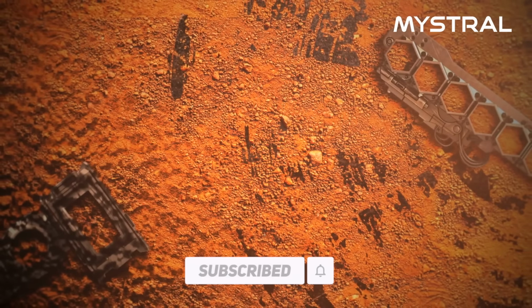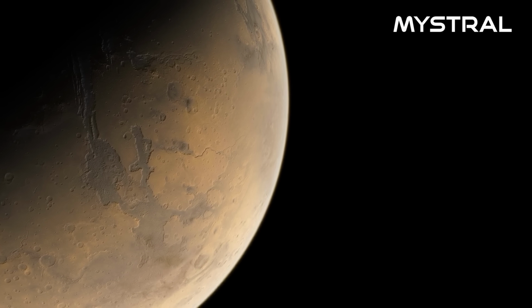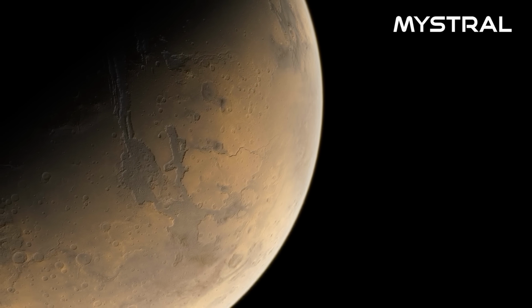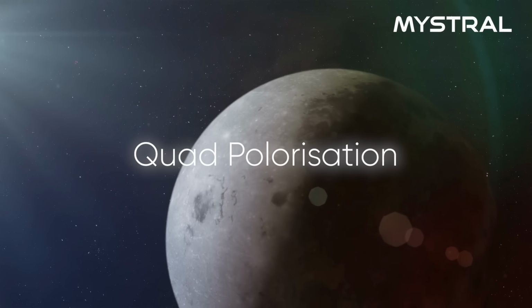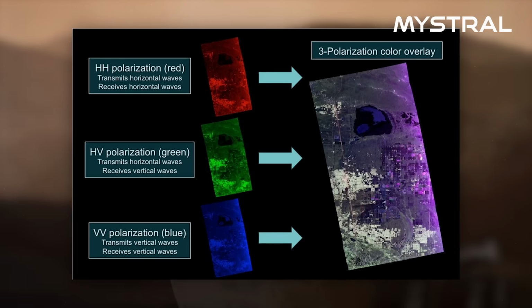Now, let's talk about what the high-frequency radar found. While the low-frequency channel revealed structures tens of meters deep, the high-frequency channel provided unprecedented detail of the shallowest layers, down to about 7 meters below the surface. The high-frequency radar on Zhurong is unique. It uses quad polarization. That means it has 4 different modes.